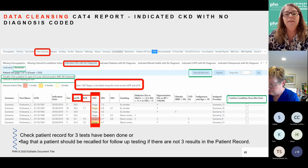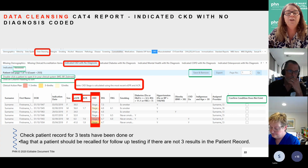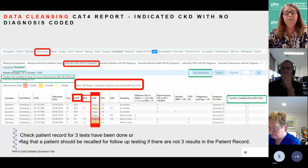So that's quite a nice little activity. If you have Topbar in your practice, it's super quick because you just double click on the patient name and it goes straight into Medical Director or Best Practice, straight into the patient record when you've got Topbar in your practice.